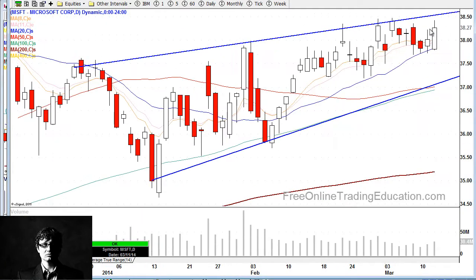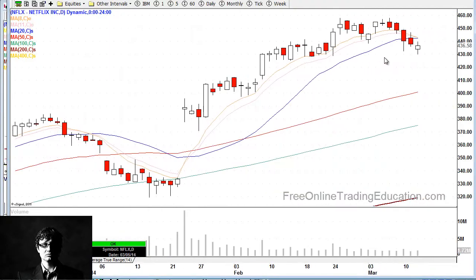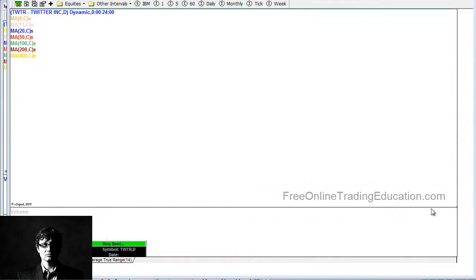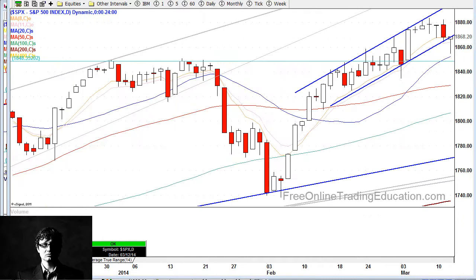Microsoft, boom, up nicely. Look at the strength in tech, gang. Really nice. We're at a support level. Might be a buy for Netflix, but man, that would be a risk. Twitter, just flat, nothing. Watch for something to happen at some time. Man, what a nightmare. Twitter has been a big disappointment. So let's get out of here.